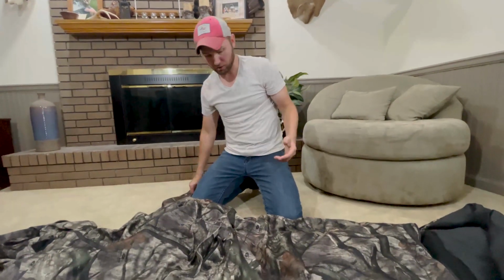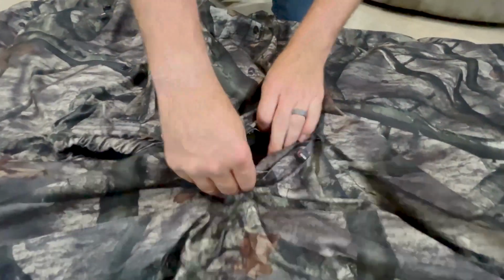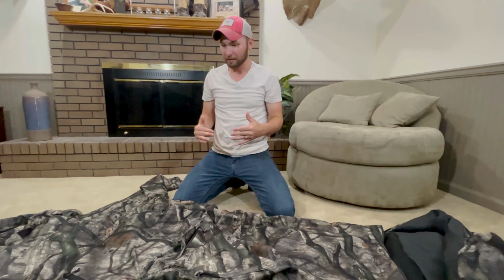And then it's also got another pocket that if you have to pee while you're in the tree stand or you're in the blind, you just unzip this. It's got the same clasps. Do your thing, and then you're good to go. Again, so you don't lose the heat, because the whole point of this is to keep the heat in, and that will keep you warmer longer.